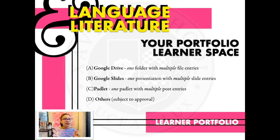The third option is Padlet. Now, this is easy as well because it's one pad, one digital pad wherein I can access everything and see everything immediately. So in this case, one Padlet with multiple post entries. The fourth option is subject to approval. If you feel uncomfy with the first 3 options, then hit me up with a 4th option. Of course, I still need to approve this because if you choose a medium that I will not have access to, I will likely have to veto that option.